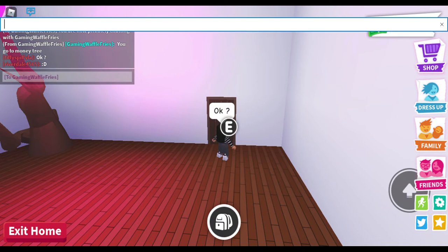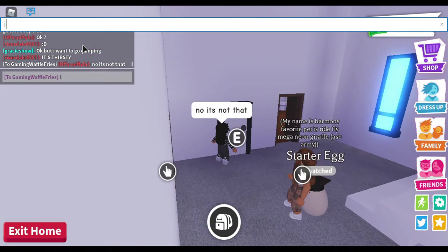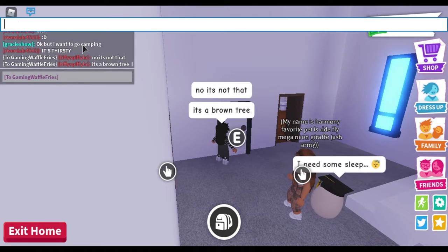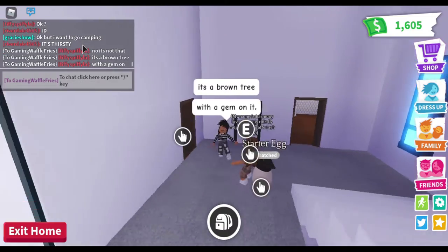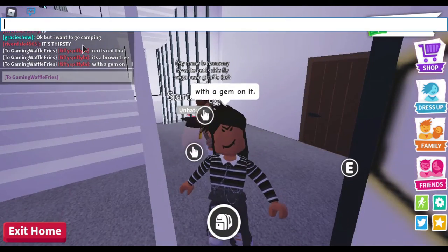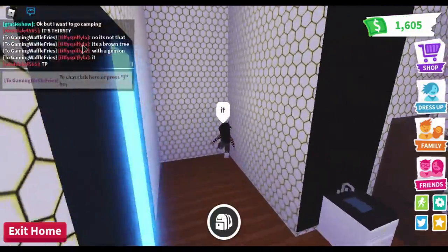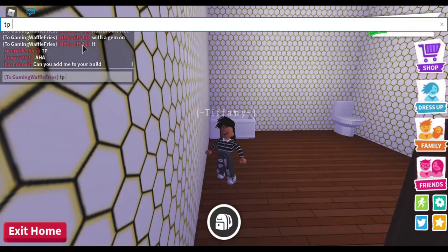Oh, my friend is messaging me. No, it's not that. It's a brown tree with a gem on it. Anyways, we have a weird bathroom. I do not like it. Certainly, I do not. Keep it to me.